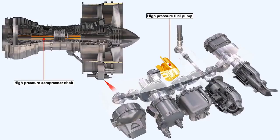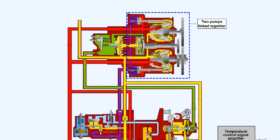The high-pressure fuel pump is fitted to and driven by the engine accessory gearbox. The engine accessory gearbox itself is driven by the high-pressure compressor shaft. The high-pressure fuel pump, illustrated, is representative of one type of pump employed. It's a plunger-type pump. It can be used as a single unit, if the volume of fuel required is not too great, but in larger engines, two units can be driven together to supply a greater fuel flow.